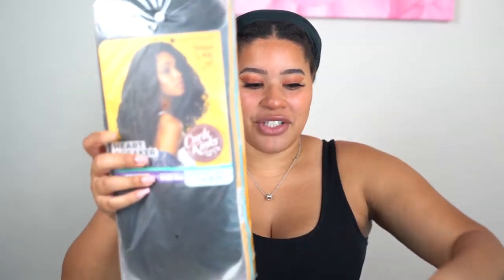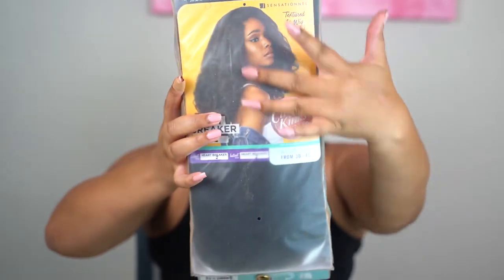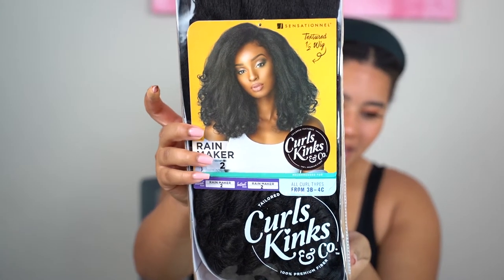So I'm just going to show you each wig. So this is Heartbreaker, and this is the look that you'll get with this one. And then this is Rainmaker. So this one's a little shorter, but both are super cute. I have not worn Rainmaker yet, so this will be a first for me on this video. But the style I'm doing, I can just swap them both out.